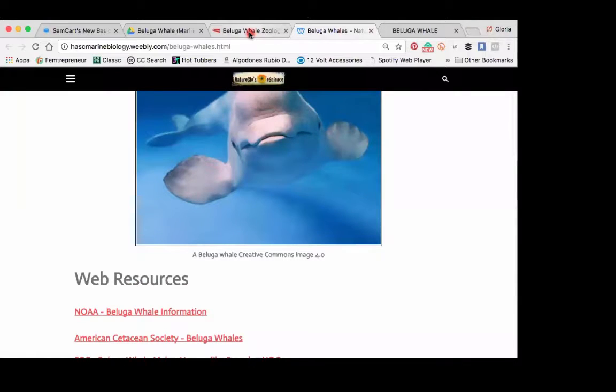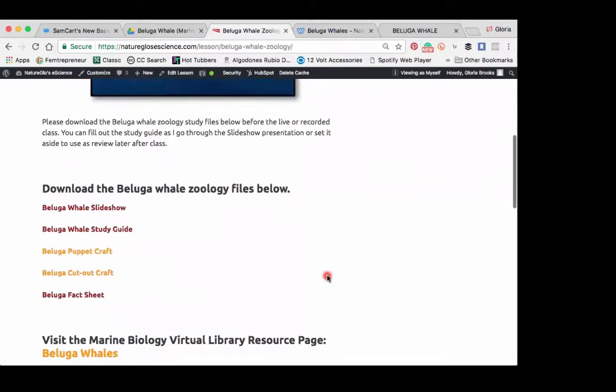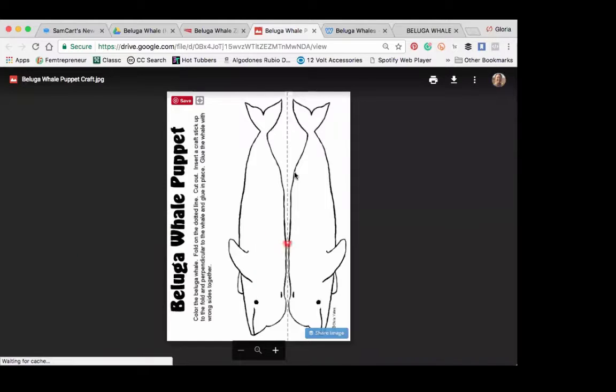And also, before we close our lesson, from the course page here, you had several downloads here, including this beluga puppet. Now, if you have younger brothers and sisters, this could be a fun activity, but older students don't necessarily think that you can't use this. Have you ever put together a lap book or an interactive notebook? You can use this beautiful cutout for that.